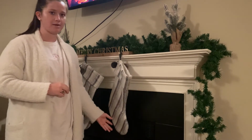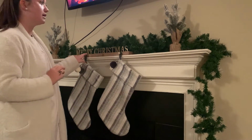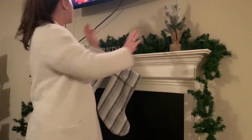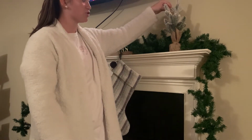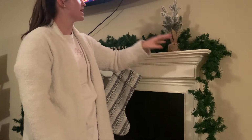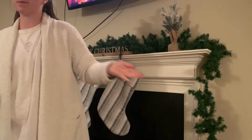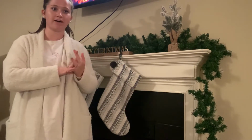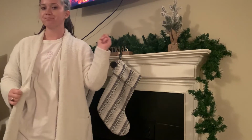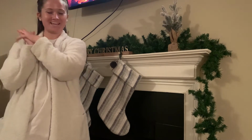I'm going to keep this the same, obviously, but I also think I want to get some candlesticks to put on both of the ends and maybe another bigger Christmas tree like this, just to add some more height. But pretty basic. I don't have much Christmas stuff, so my plan is I'm going to put all my stuff out that I have from last year, and then I'll start going shopping and finding new pieces and taking you guys along with me to do that if you want to.